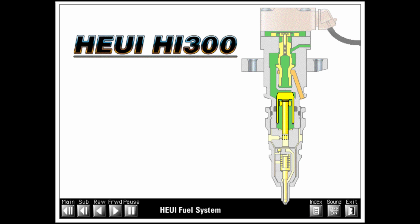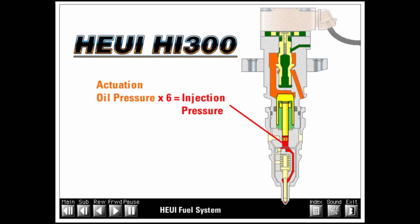This multiplication is achieved by applying the force of the high-pressure oil to a piston that is about 6 times larger than the plunger. The piston pushes on the plunger, pressurizing the fuel under the plunger. The pressure of the lube oil is called actuation oil pressure because it determines the pressure at which fuel will be released from the injector. Fuel injection pressure is about 6 times greater than actuation oil pressure.